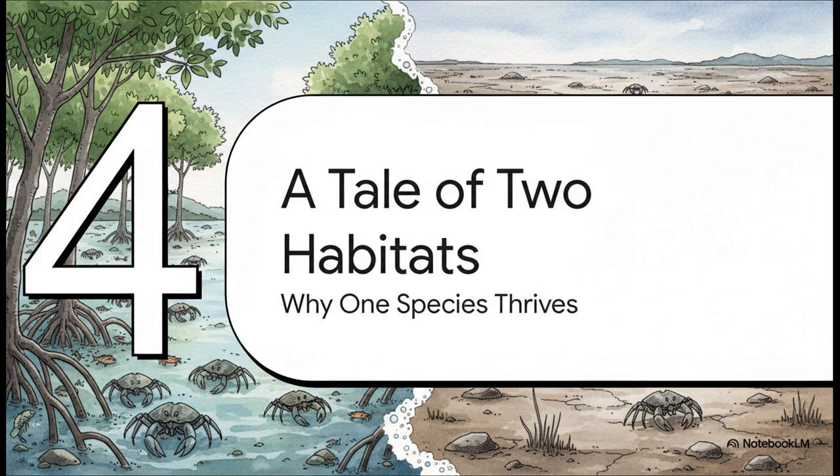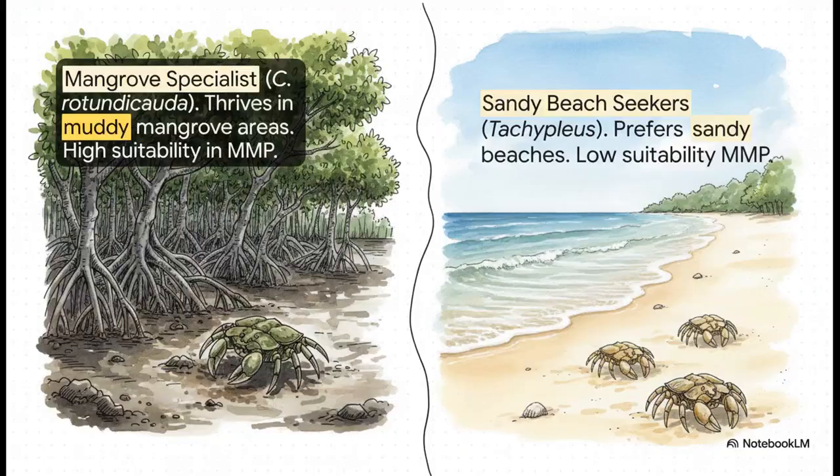Well, it all comes down to a tale of 2 habitats. The answer is in the environment itself. This slide lays it all out perfectly. On the one hand, you have the mangrove specialist. It loves mangrove areas with that soft, muddy bottom, which is a perfect description of Mempawah Mangrove Park. So for this species, the habitat is ideal. But on the other hand, you've got the other 2, the Tachypleus species. They're sandy beach seekers. They need sandy beaches to really live and reproduce. So for them, the habitat suitability in the park is, well, it's very, very low.